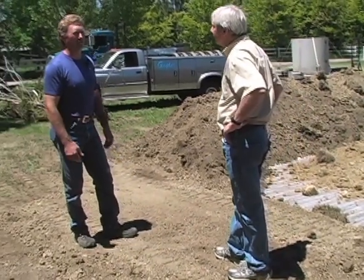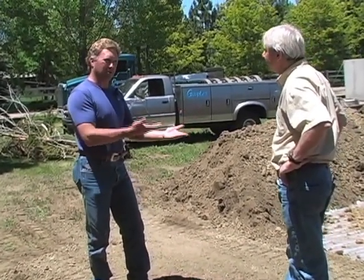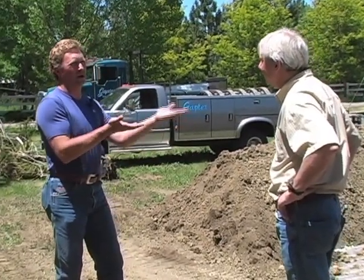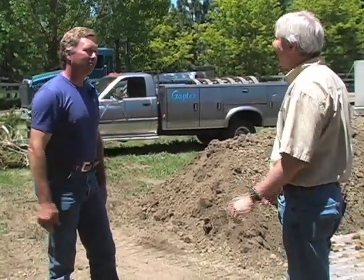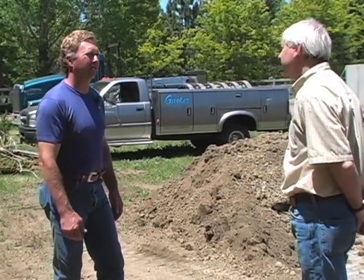You know that the system is probably starting to have to evaporate. When it starts to fail and it cannot absorb, it's got to go somewhere, and it's going to find an area where it has to start to evaporate. So if it can't go down, it's going to come up somewhere. So you're getting to the point where it maybe needs to be looked at or replaced.